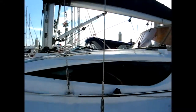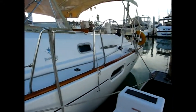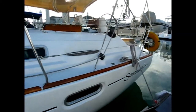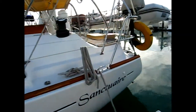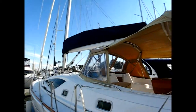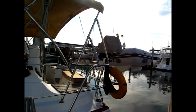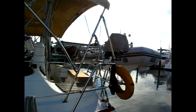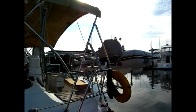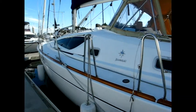The Jeanneau 42 Deck Salon is a very popular design and one of the top sellers that Jeanneau has ever produced. She has a nice dodger, bimini and connector, davit system on the back. Engine, outboard motor and dinghy are not included with the vessel.